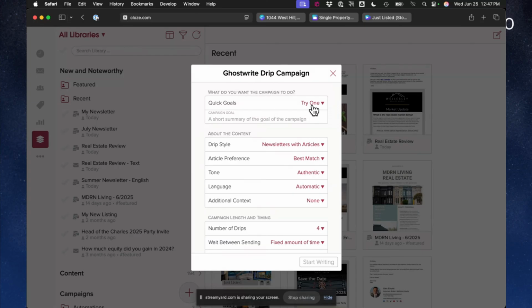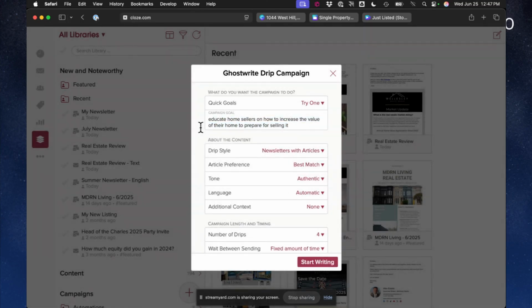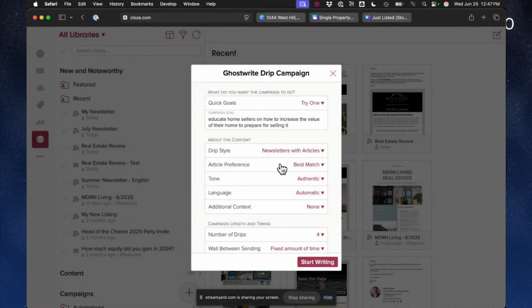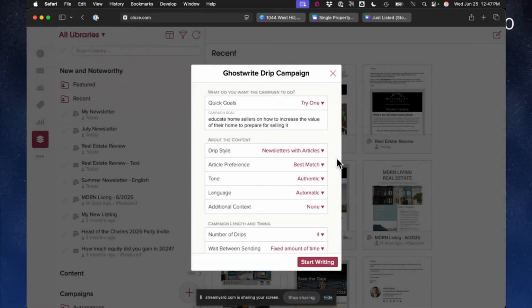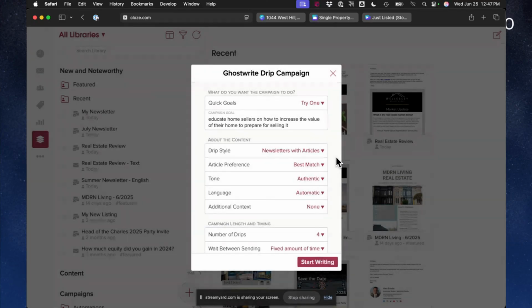So just to save time, I'm going to pick one of these pre-built ones. And we're going to say, educate home sellers on how to increase the value of their home. I can tweak it. This is just an example, but just to get us moving here. Newsletter and articles, so that's the drip style. You can pick short personal emails, long personal emails, article preference, a couple of options here, more recent versus best match. More recent is helpful if you want to write a newsletter that's about some sporting event that is happening this weekend, right? So if you want to write about the NBA finals, you'd want to select most recent because it's going to pick all the articles from right now. Or if you've got some road race or something like that, whatever it might be, you do that.